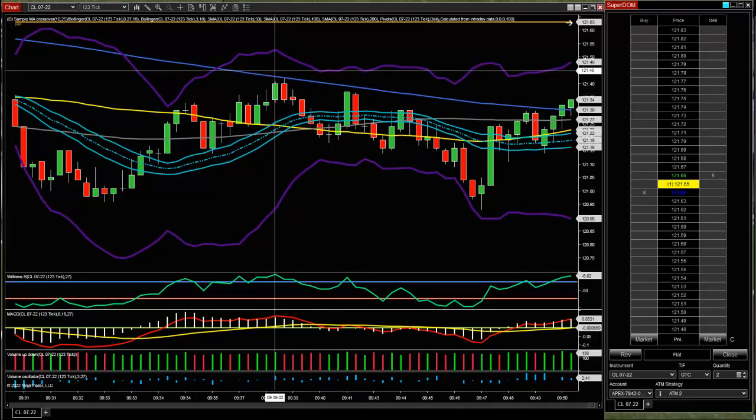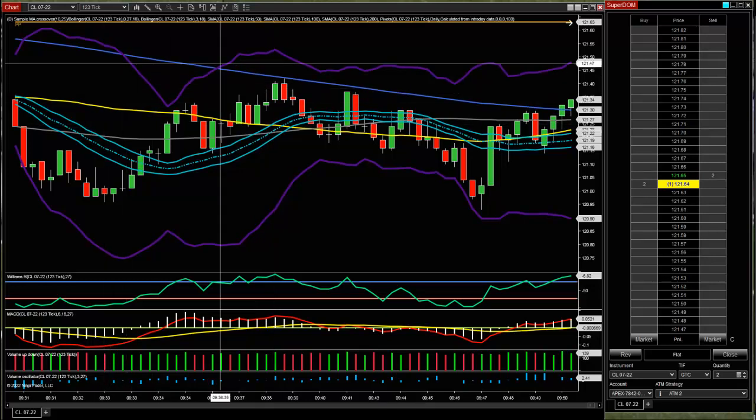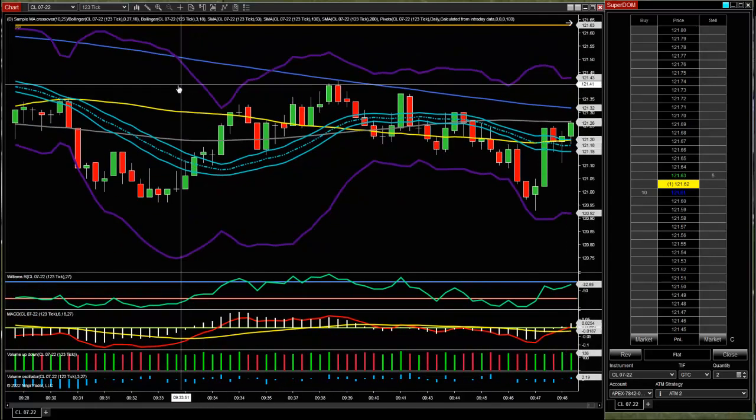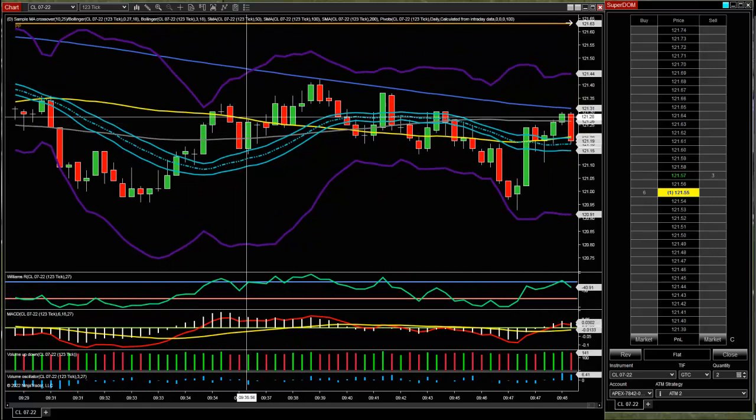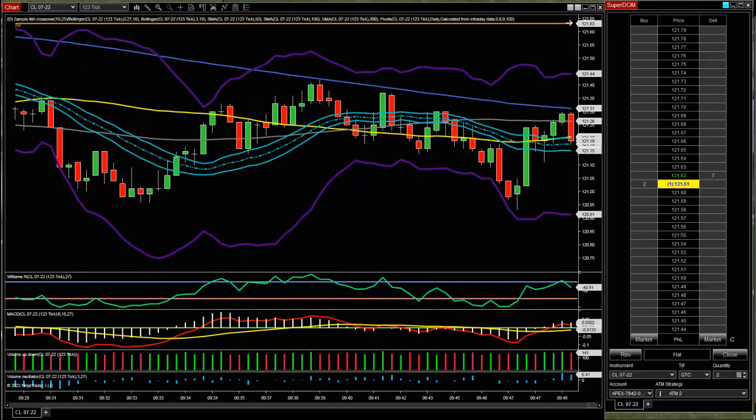So I started looking at 9:30. Didn't like any of the stuff that I saw. I believe I took this on at break even right here, and I was at +6 on this trade right here. But I cleared it out quickly because it didn't look good. So I got out of that one. The one I like though is over here. This is the one that I actually ended up trading.